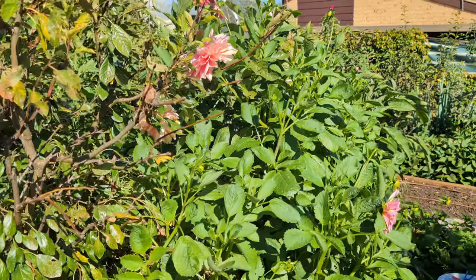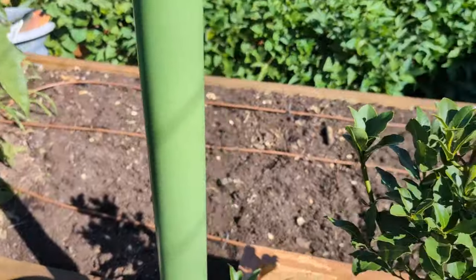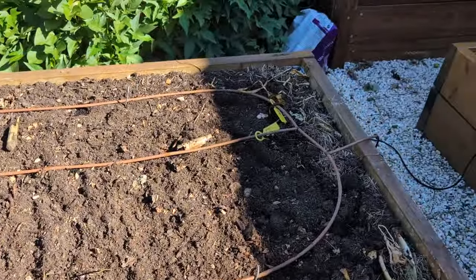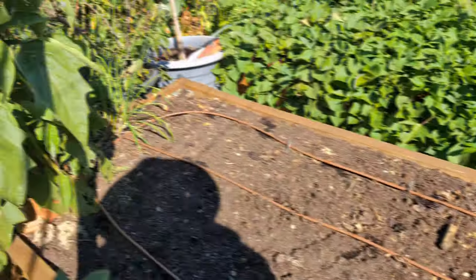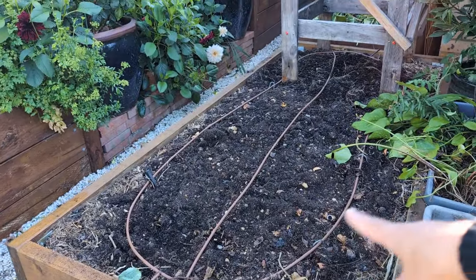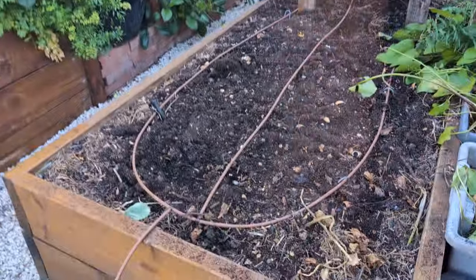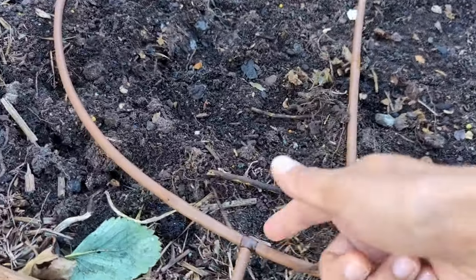They're beautiful. Oh, by the way, I did plant garlic. I planted 140 cloves of garlic, mostly in this garden bed, and I think 40 cloves in the other half of the garden bed, but not on the other side. You see the water running at the moment, the drip running.